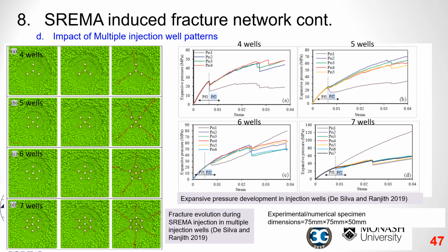Further, the impact of different injection well patterns on the fracture network generated by SREMA charge rock mass was investigated using discrete element numerical simulation. Based on the number of injection wells surrounding a central injection well, the expansive pressure development within the well and the subsequent fracture growth were investigated. The well patterns represent different repeating units for in situ leaching well field.